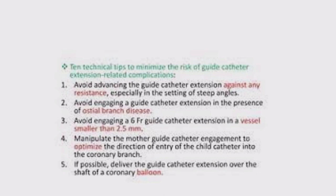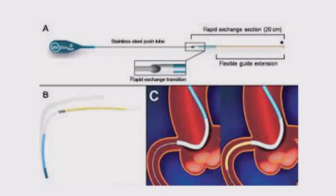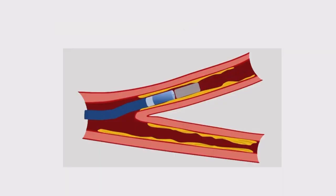If possible, deliver the guide catheter extension over the shaft of the coronary balloon. It's a balloon technique: sometimes you take the balloon in and inflate it a little bit and then deflate, and it automatically sucks the extension catheter further inside. So this is a diagram of a guide catheter followed by the extension catheter. You can see there the mother and child, and also this is a balloon-supported progression of the guide extension catheter.